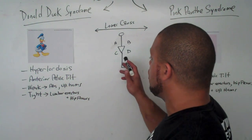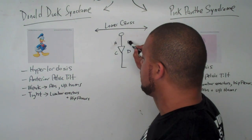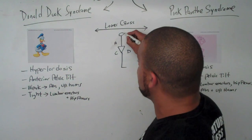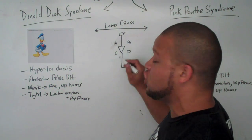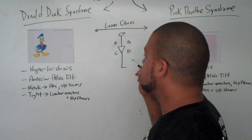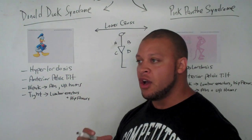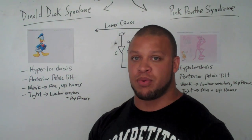If you take a good look at your hip region, this is called the lower cross. Basically, your abdominals are B, your upper hamstrings are C, your low back is A, and your hip flexors are D. This guy's nose is this way, so it makes a little more sense. Several imbalances can occur between these muscle groups. But essentially, to be a fully balanced person, those four muscle groups have to work together synergistically, all providing the same amount of effort in order to produce movement.